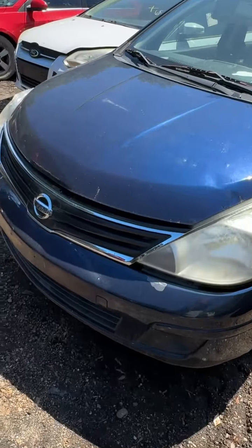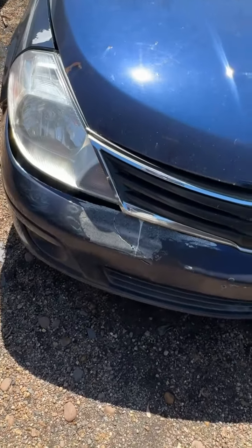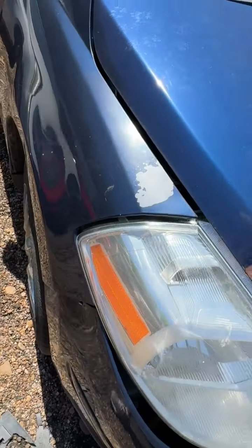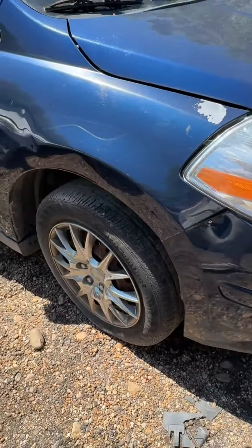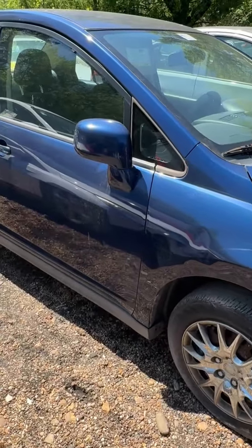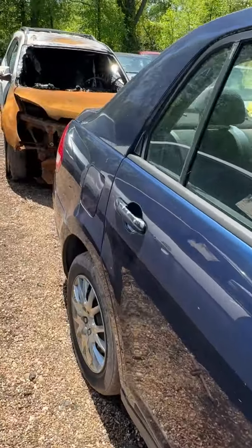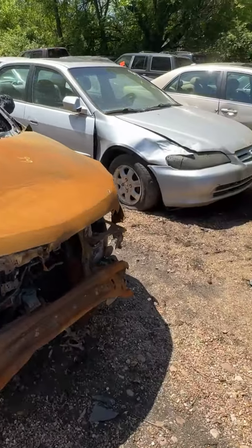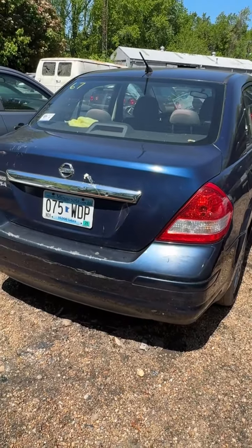Scratches, peeling paint right in there. Your bumper trim right here has an issue. It's been loose. Somebody did a custom reattachment on it right in there. It seems to be working. Maybe not the most elegant craftsmanship work on it, but it is actually working.